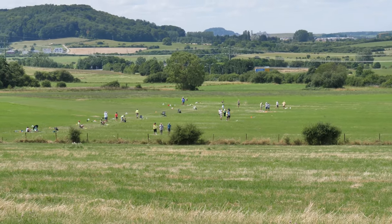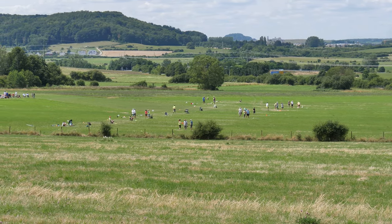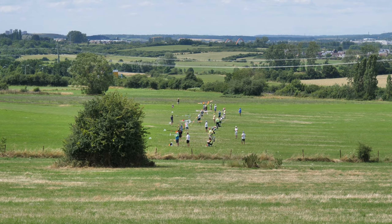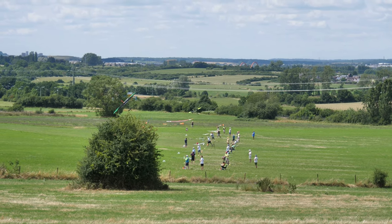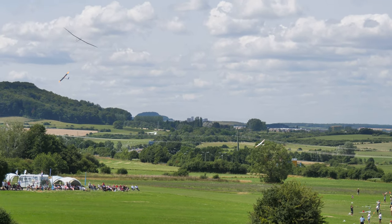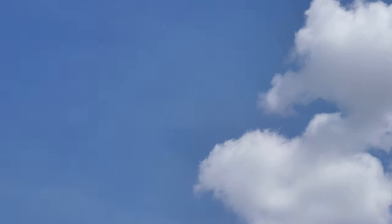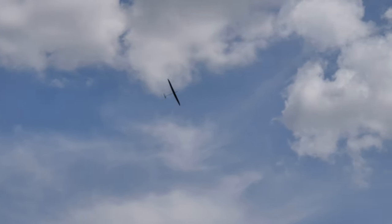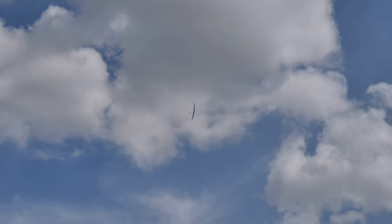Now let's see what they will do about the refly. Maybe we will see another start. Fourth start. Let's hope it's the last. Everyone is now high. This guy is the lowest. Looks like this is indeed a refly now, and he needs a score.